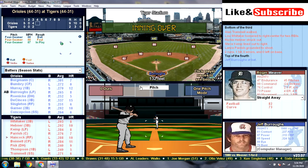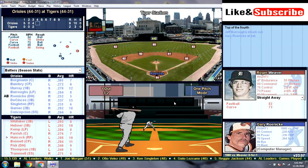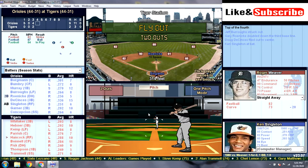So Weaver, he felt the sting of 4 runs in the last inning. He gets his first strikeout, and that's of Jeff Burrows. So 1 down for Gary Renicky. Renicky's going to ground it past Hebner at third, and he coasts into second with a double. So 1 down. Here's Doug DeCinces. And DeCinces is going to pop it up into short center field. Well, maybe a little farther than I thought, 314 feet. So 2 outs. Renicky does not advance on that fly out.